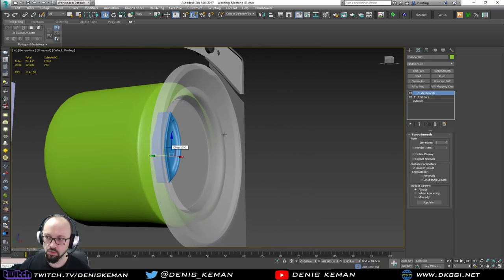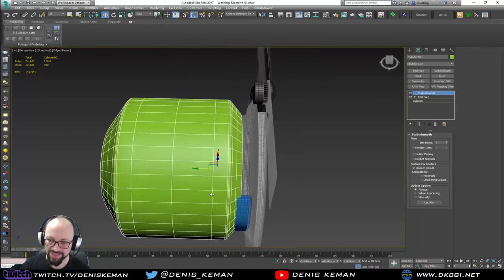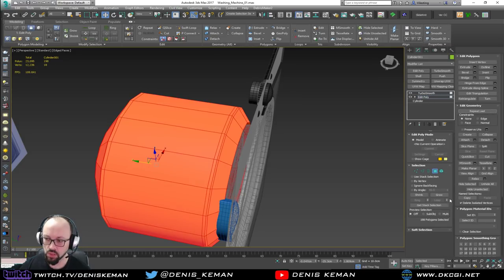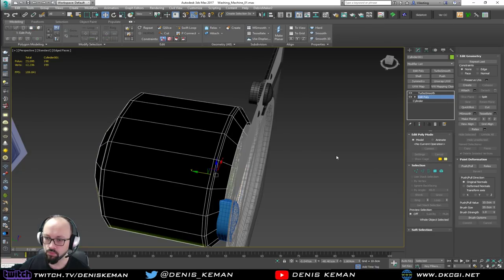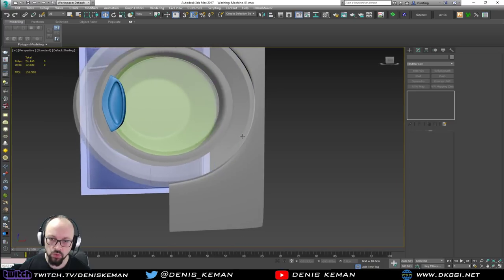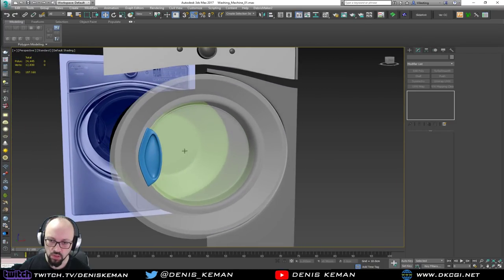And a very important thing here is if we're going to be using it as such, what we do want to do here is we want to flip the normals. So I can either go in here, select everything, and hit flip. There we go. And the reason for flipping the normals is that I want to have this thing be visible through the glass in here.